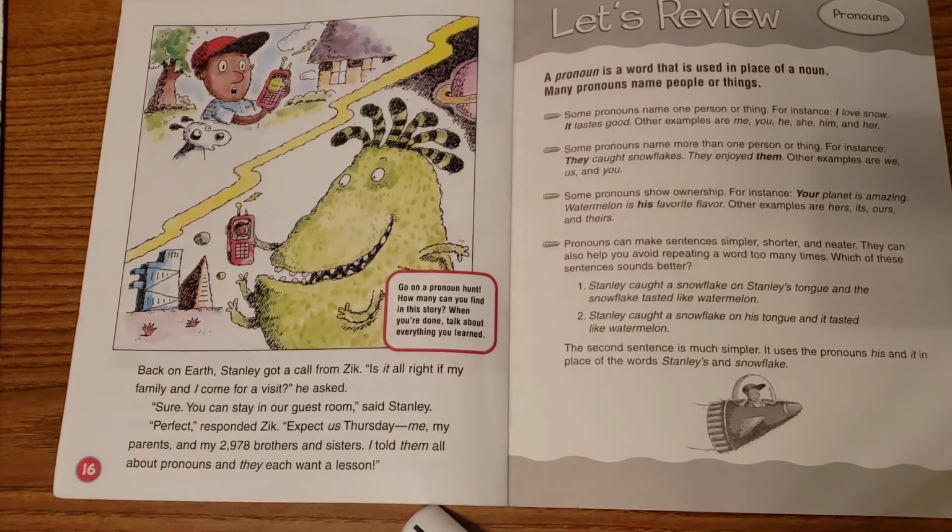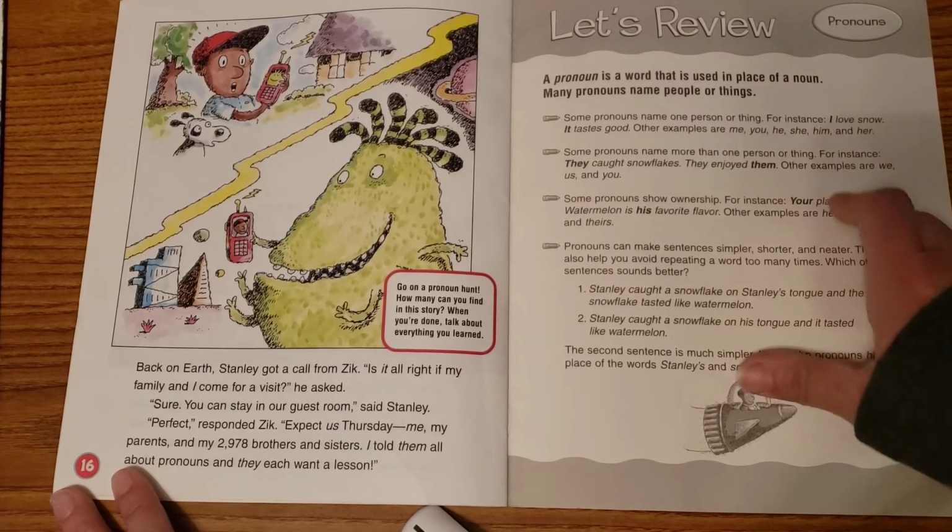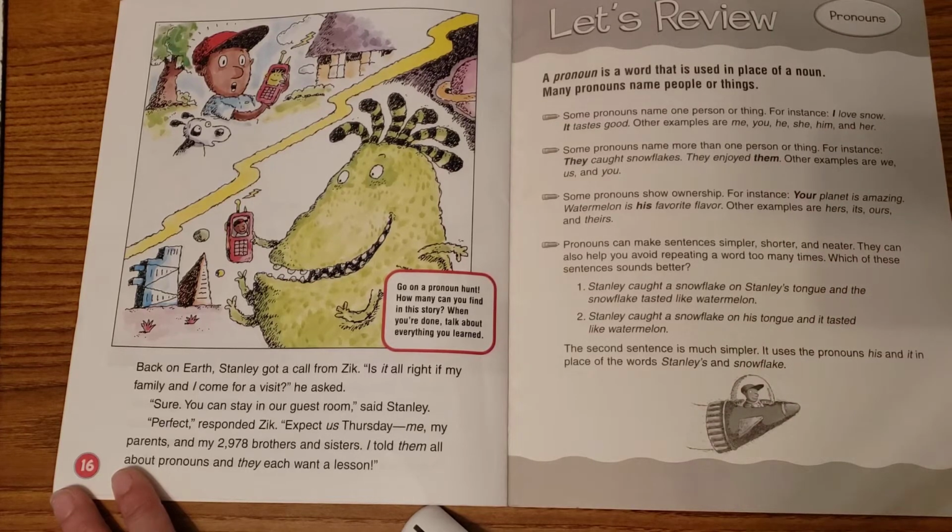So then in the back, let's review. It says, so some pronouns name one person or thing. For instance, I love snow. It tastes good. Other examples are me, you, he, she, him, and her. Some pronouns name more than one person or thing, like they caught snowflakes or they enjoyed them. Other examples would be we, us, and you. Some pronouns show ownership. For instance, your planet is amazing. Watermelon is his favorite flavor. Other examples are hers, its, ours, and theirs. Pronouns can make sentences simpler, shorter, and neater. They can also help you avoid repeating a word too many times.